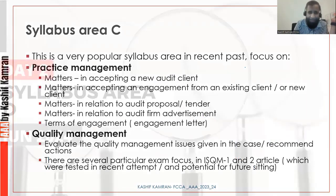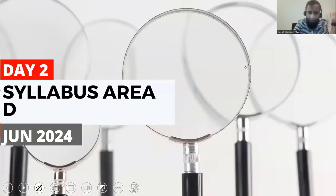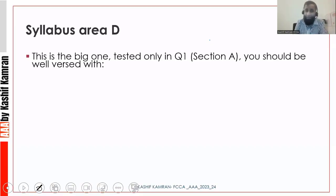Okay, moving on to syllabus area D, the most important one, right? Yes, non-audit, exactly. You know syllabus area D is so important, right? And syllabus area D is important because it comes in question number one. We discussed that on day one yesterday in terms of exam structure. Syllabus area D, this is the big one. Tested only in question one, not in section B. You will never get this in section B. You should be well versed with it because that is 50% of your success in the AAA paper.